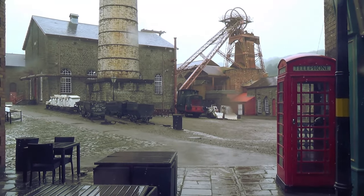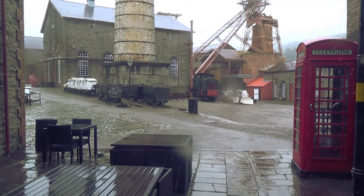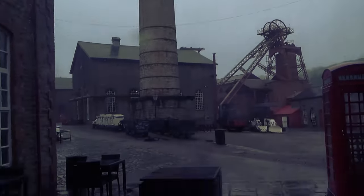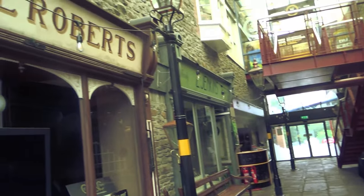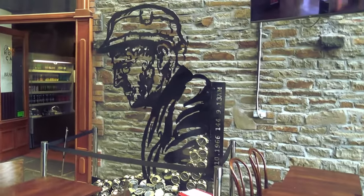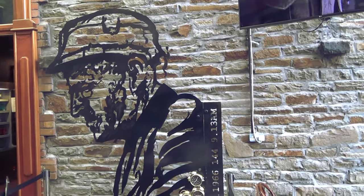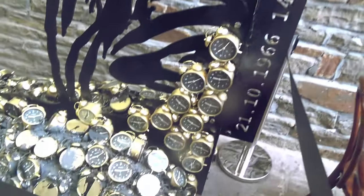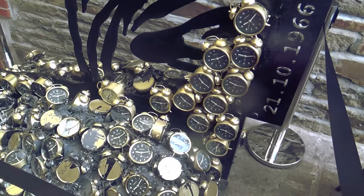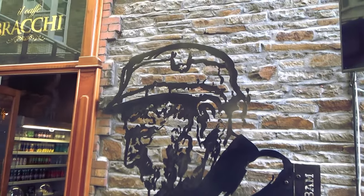See the old drams, and the above ground train which would carry these drams, which is more modern equipment. A big tower as well, and some very old style shops here too. And I think this memorial is absolutely beautiful. You might have seen this image in my Aberfan documentary, where the miner is looking into the distance with all the clocks timed at 9:15 in the morning, when the Aberfan disaster happened.